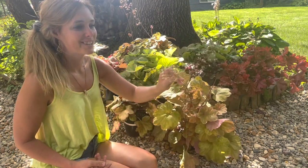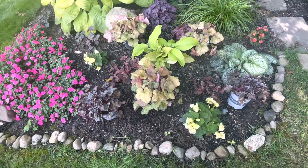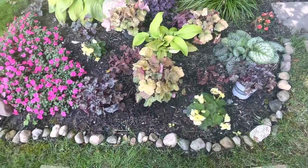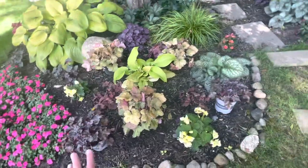The blooms on this are super cool too. Fill this area up a little bit. I put three of the Toffee Tart in there and then two of the Timeless Treasure. And I'm hoping maybe that will throw the raccoon off a little bit. I don't know, I'm just making this up.